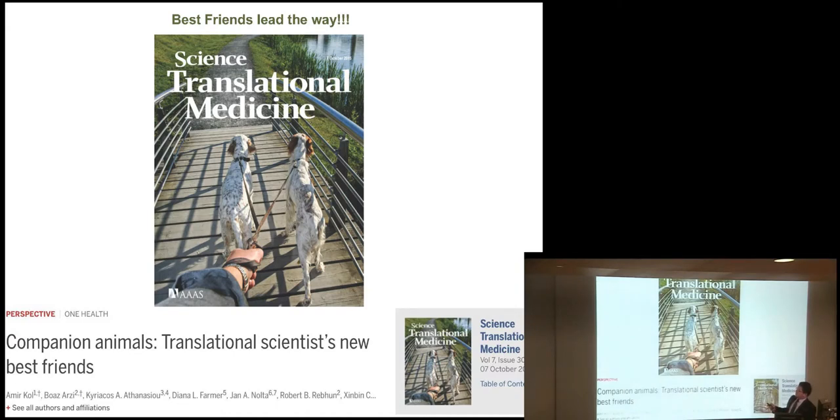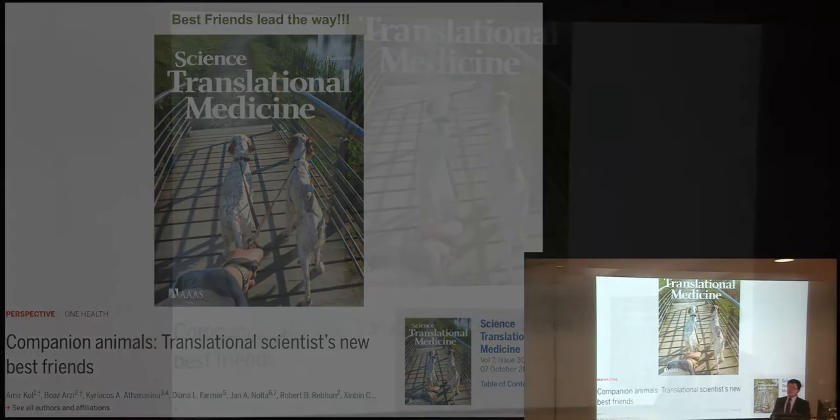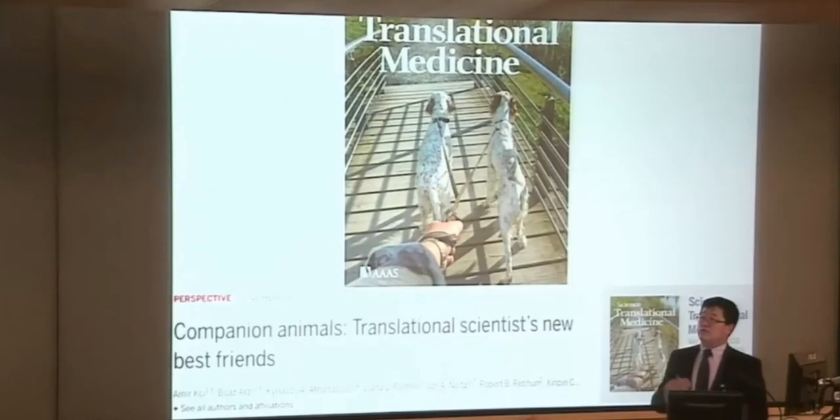So in 2015, under the One Health idea, Dr. Borderson, Dr. Farmer, who is here too, and many other leaders on campus published a paper in Science Translational Medicine. The idea is to emphasize the strength of companion animals that develop all those naturally occurring diseases. The emphasis is on how to treat these animals as patients, and also how to use this model to understand what's the better idea of treatment. Can we do this any better?